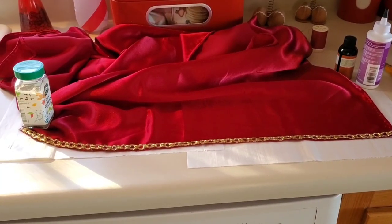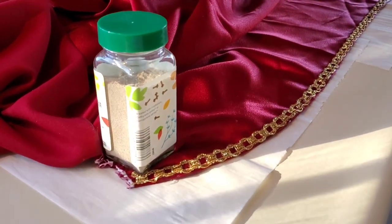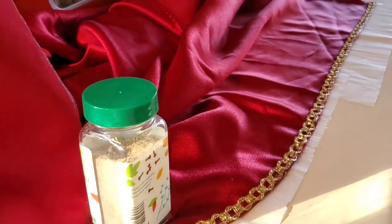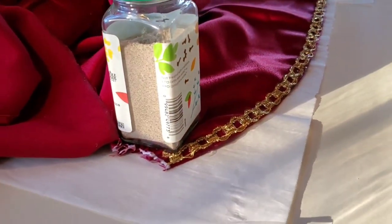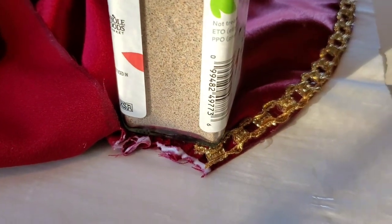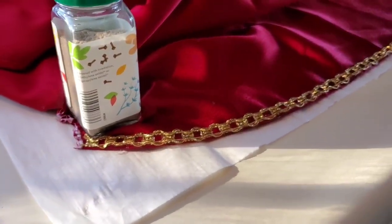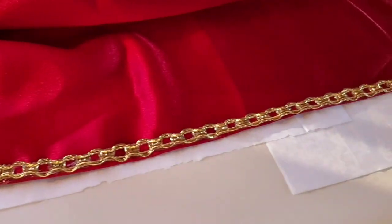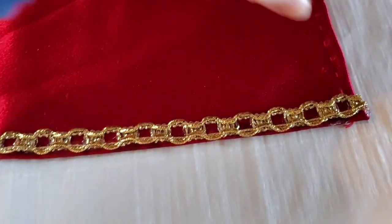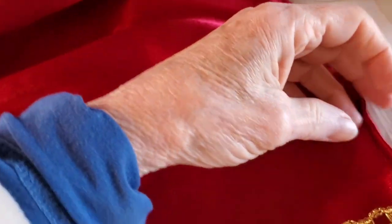I cut a slit up the center of the fabric and then cut 8 inches across on each side. You'll be able to understand better when you see it up later. But then I gathered the part which is at the top of the curtain that will be in front of the stage. And then I used Fabri-Tac to glue this pretty gold braid onto the part that I hemmed with Fabri-Tac earlier.